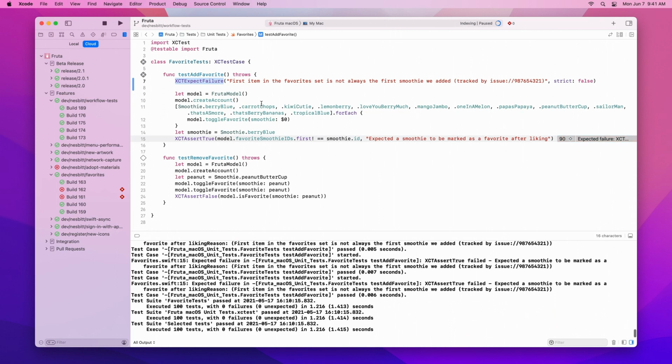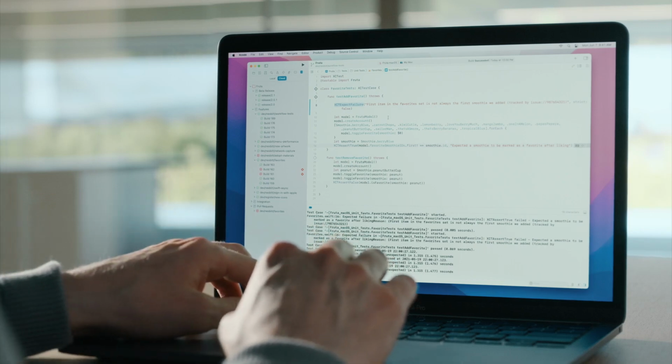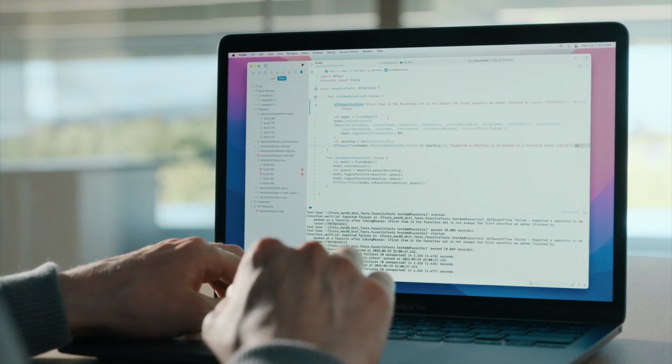My test is still raising assertions, but it's not failing anymore. And I have a gentle reminder to fix it down the road. That is exactly what I need. As you can see, Xcode 13 and Xcode Cloud help you find and address issues in your app or your tests faster than ever. Tests are one form of insight on your code.